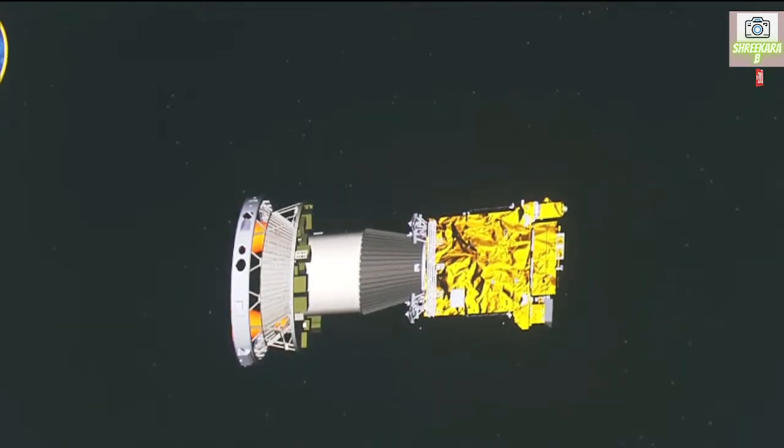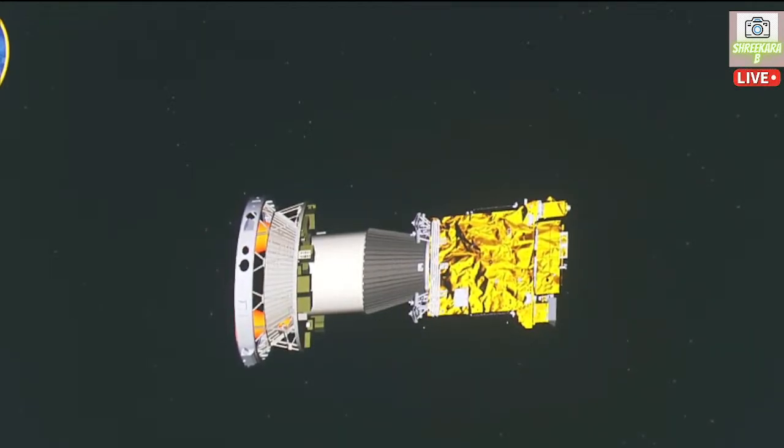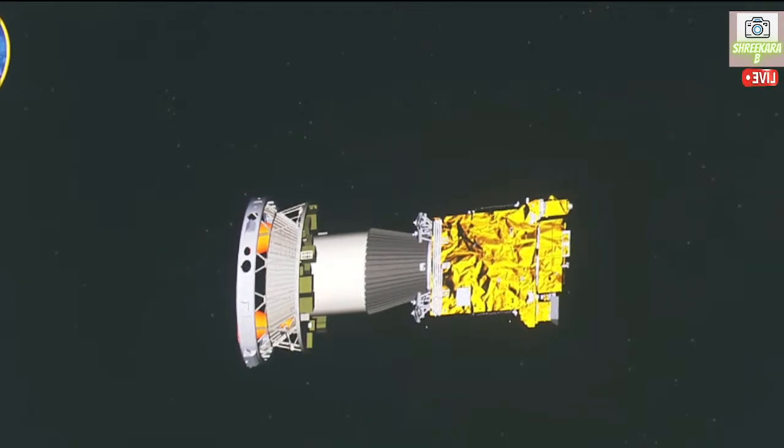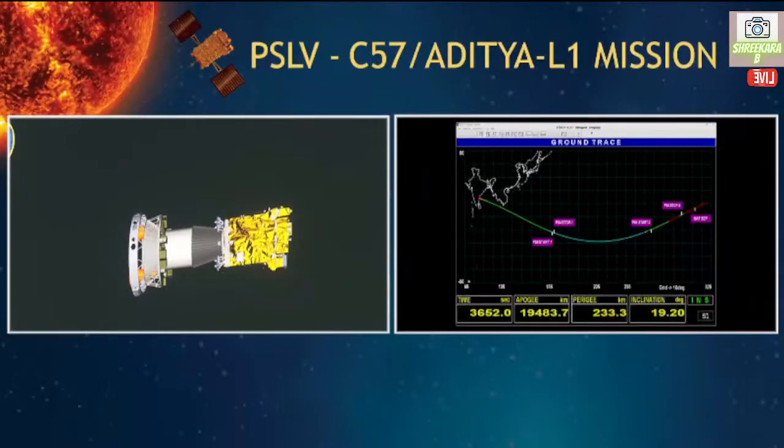We are now eagerly awaiting the injection of the satellite as we have the confirmation from the Range Operations Director that the thrust cutoff for 4th stage of PSLV has been achieved. We are 1 hour into the flight.